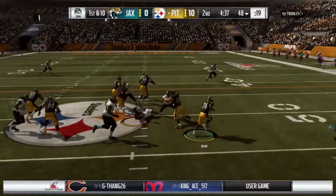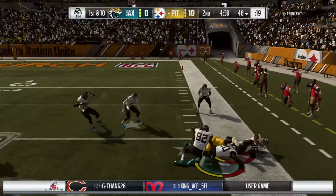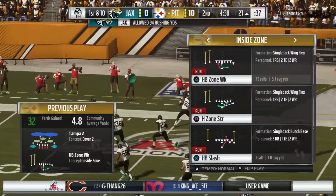They'll start out on the ground with Bell, finding room inside the 40. Bell sheds him off. He's able to rip off 32 on that one. It's a first down.